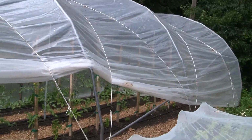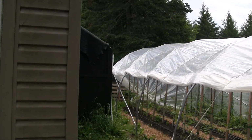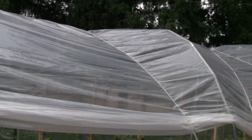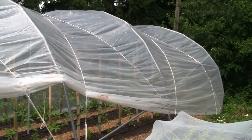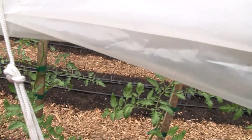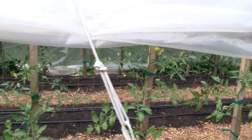Got the hoop house from Dubois Agriculture. It's a great market gardener supply store based out of Quebec, Ontario. First year was challenging to set up the hoop house. Second year was a piece of cake. Just like most things, first time around, it's a little difficult. And once you get the hang of it, it's pretty straightforward. This is a trucker hitch knot, I believe they call it. It's a great knot. I highly recommend it if you want to tie down your hoop houses.